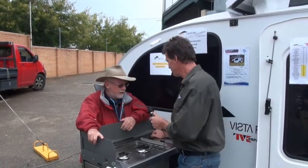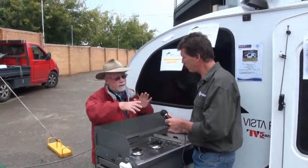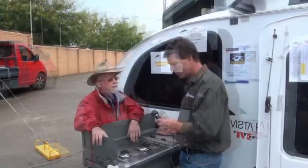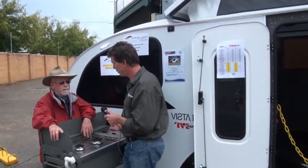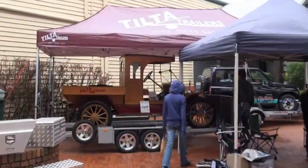G'day, we're here with Tony with the Vista Crossover. Tony's just going to give us a quick rundown on the old Vista. Yes, this is our latest version. It's called the TVK, being shorter, less cost, less weight version. It's a great little unit just to get out there for the weekend. A quick getaway. Very, very quick, very easy to tow. The real McCoy. Fantastic.